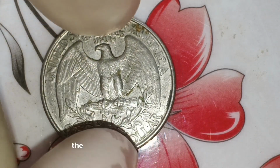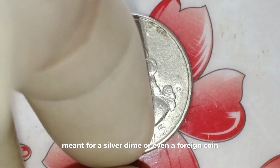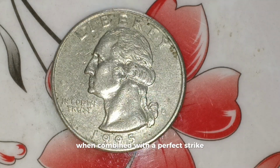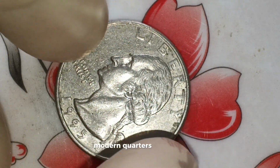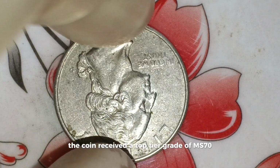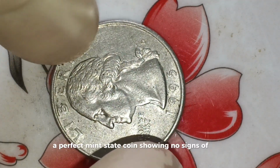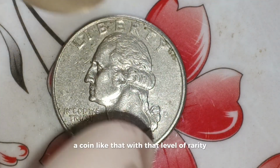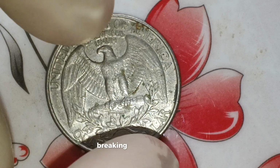In this case, the coin was likely struck on a planchet meant for a silver dime or even a foreign coin, giving it an unusual weight and appearance. When combined with a perfect strike and no visible imperfections, this error coin became one of the rarest modern quarters ever seen. The coin received a top-tier grade of MS 70 from a major grading service, a perfect mint state coin, showing no signs of wear, scratches, or handling. A coin like that, with that level of rarity, and in a condition that makes collectors drool, is what helped it fetch a record-breaking price at auction.